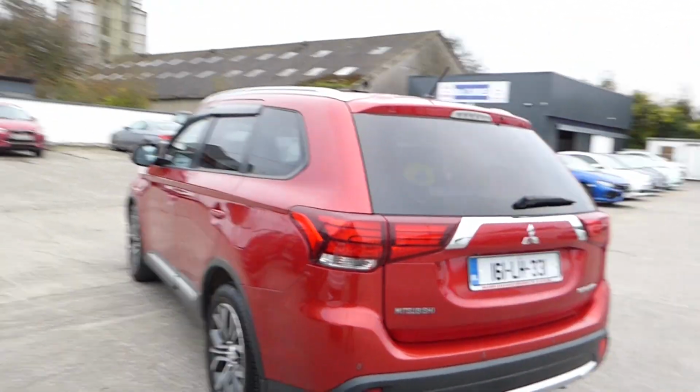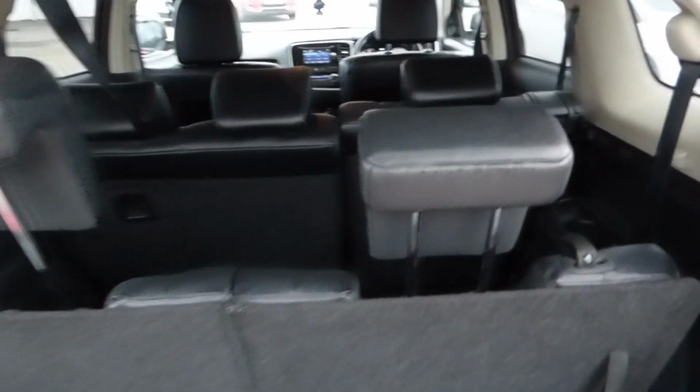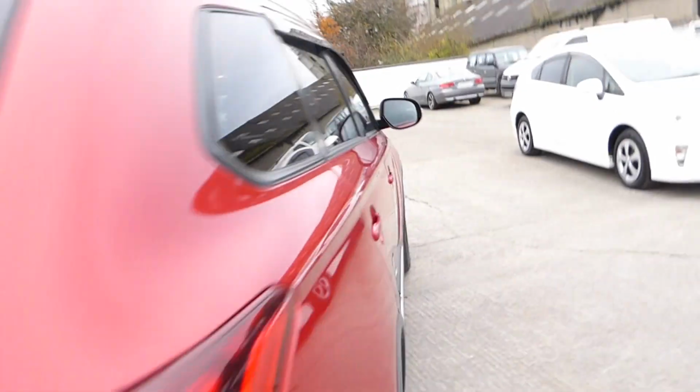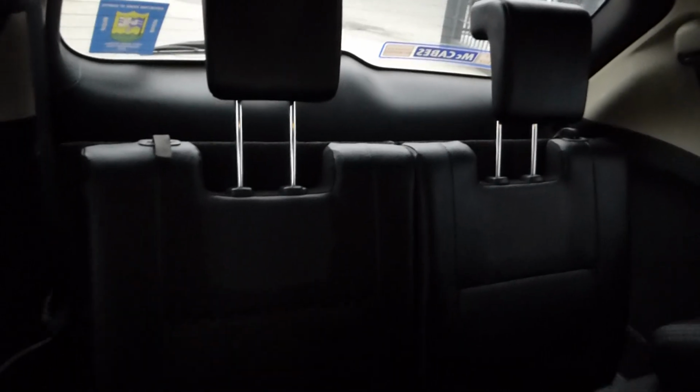two-tone alloys, rear reversing sensors and camera, four-wheel drive, seven seats, full leather. Keyless entry, push button start, as I say, full leather interior trim, and seven of them, seven seats.